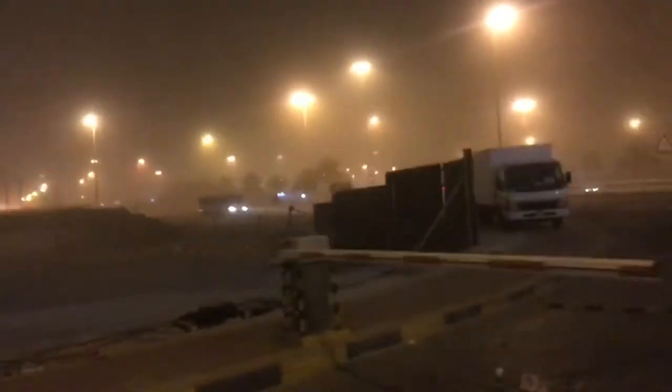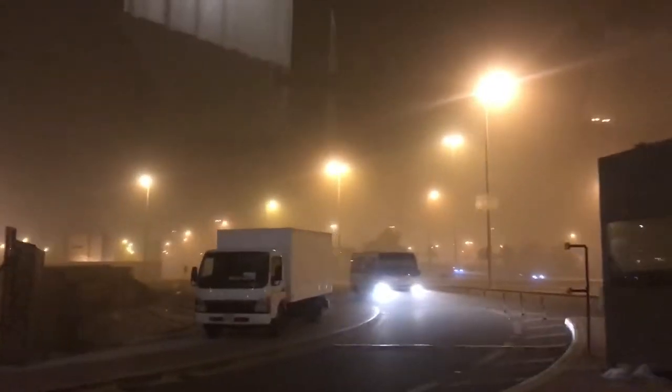My workplace. Now we are going home from our work, guys, and waiting for the transport. And you can see the sandstorm is still happening outside. You can really feel the dust. And see, it's still blurry outside.